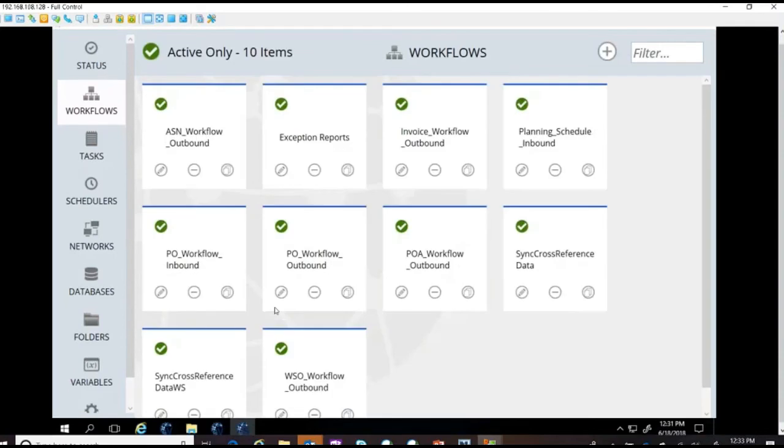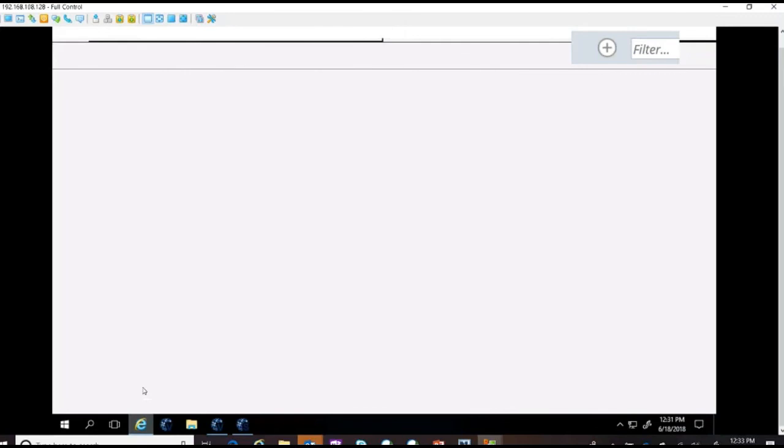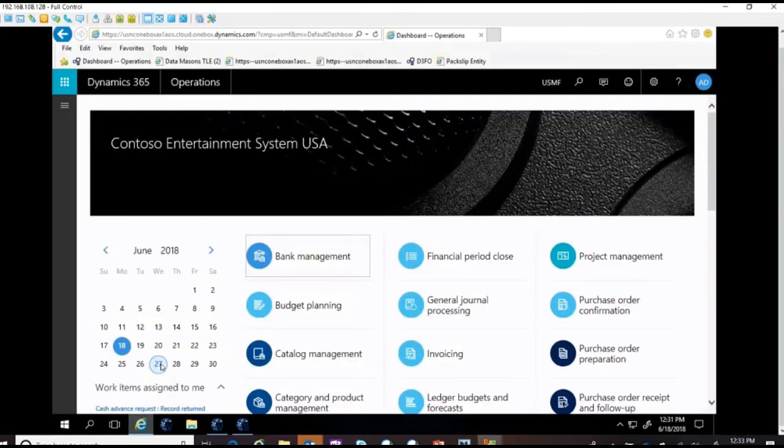So cancel out of here. So again, once we have these all set up, that can run by your trading partner, by specific document type, however you decide that you want to do that, then from there you can launch and do all your work within D365. And the same thing with AX, so this can work with either one of those.